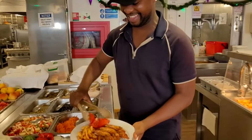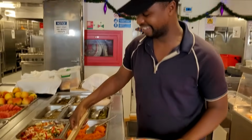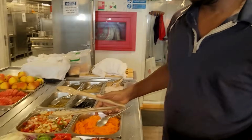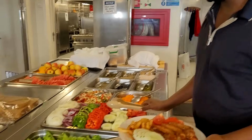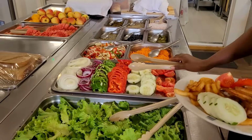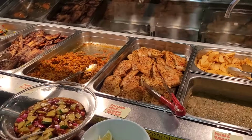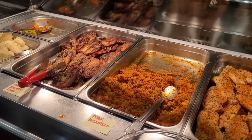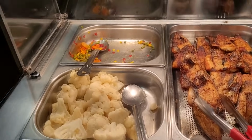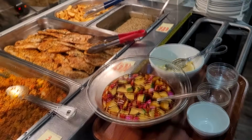Food bracket. Abinchi, speak it in Hausa. Abinchi ne iri. Different varieties of food. Hey, see all the food left over. You people don't know how to eat.